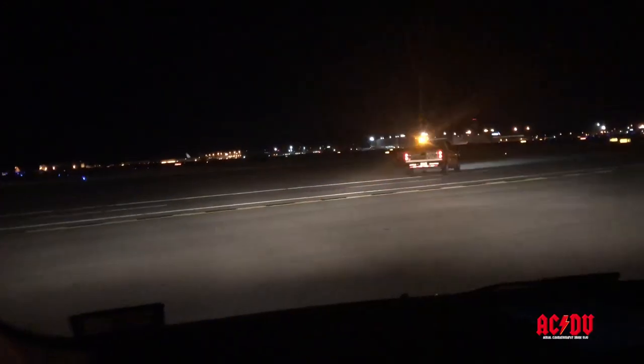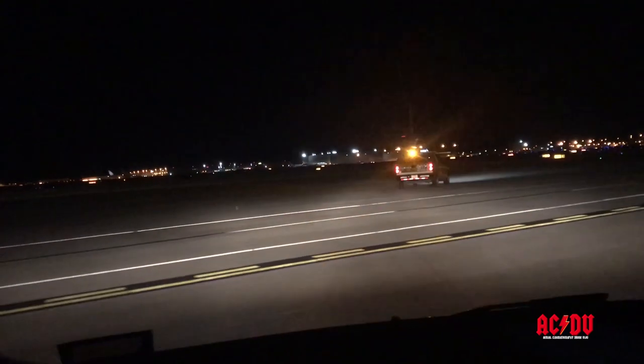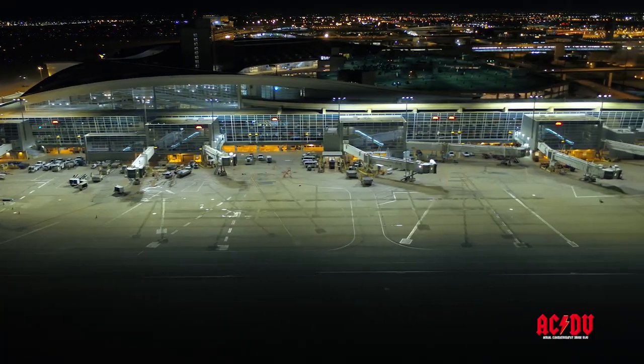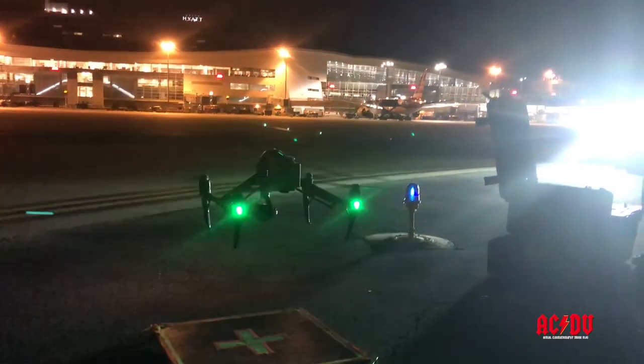And the cool thing is the tower actually closed down one of the taxiways for us so we could get out onto the taxiway and face back at Terminal D and get all of Terminal D in our shot. Because if I'm on the ramp, I'm not going to get the whole terminal in my shot. So I need that far back wide shot. So luckily, they did that for us so we could actually go out on the taxiway. And I've got clips here I'll show you and everything like that. But that's pretty much it.